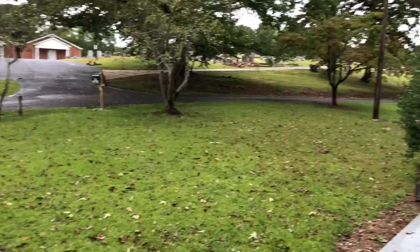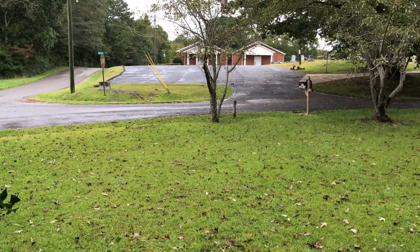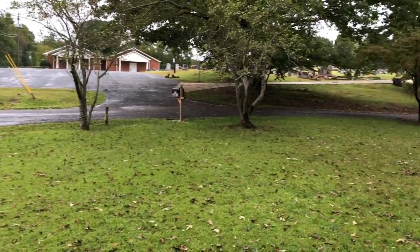Again, nothing huge around here. A lot of leaves down, but no dead branches, no dead trees, no damage to the house. That's pretty much it. So I will see y'all in my next installment.